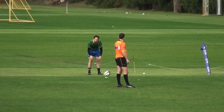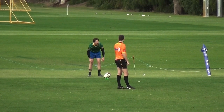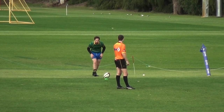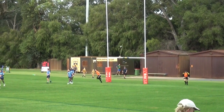Let's move this ball about 26 from the line. Real kick on the angle, probably about 37, 38. Got to get all the way through this. Good strike of the footy. Looks fantastic. Off the upright.